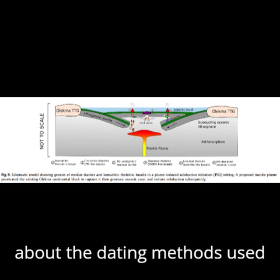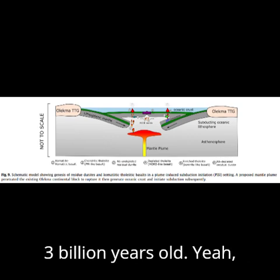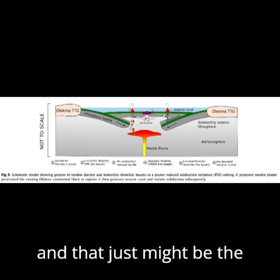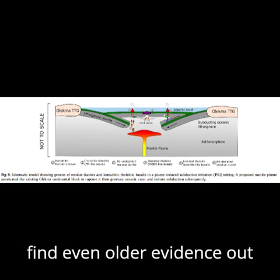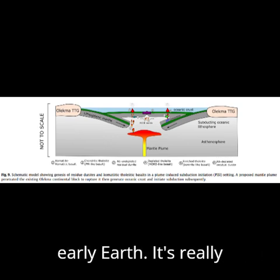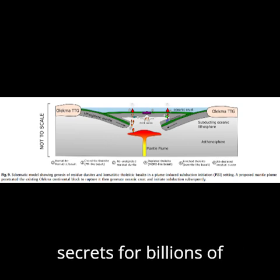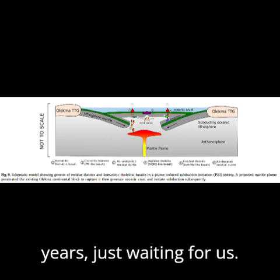Remember how we talked about the dating methods used in the study? The fact that those dunites were over 3 billion years old. That just might be the tip of the iceberg. We could find even older evidence out there. We're constantly making new discoveries about early Earth. It's really humbling to think that these ancient rocks hold secrets for billions of years, just waiting for us.